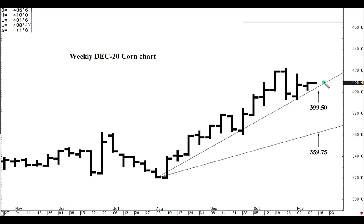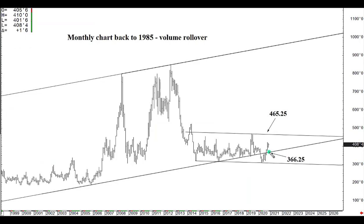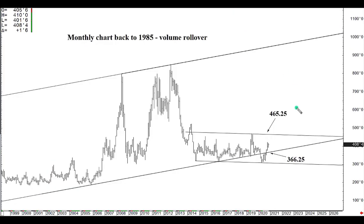Downside, if we close below 399.5 at the end of this week, the December contract has indicated a good high through the rest of its life, and the next 3 to 5 weeks can, and I think should, test that long-term support I just showed you a moment ago at 366.25. Significant floor of support that is actually backed up by the December chart's own support at 359.75. So I'm just going to call it the mid 360s, because by that point in time, this line will be there. 366.25 that I showed you here, if tested, can absorb selling well into next year, and as I say, above which 465.25 remains a big picture target.